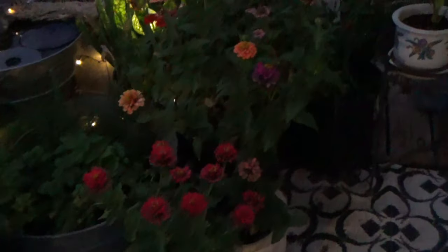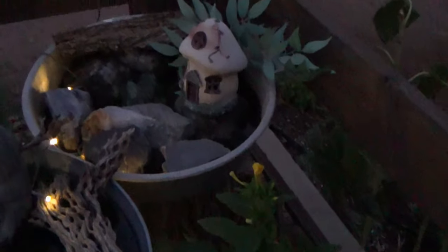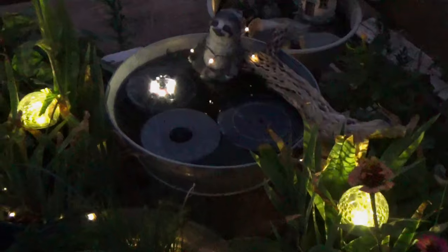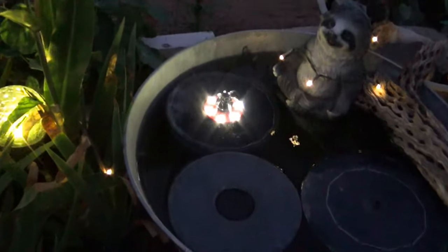Flowers. Over this way is some 4 o'clocks and some marigolds. And my little shallow pool over there with flat rocks for the bees and the butterflies. So, at nighttime, the solar light comes on the fountain and it squirts water, even at night. It's cute.